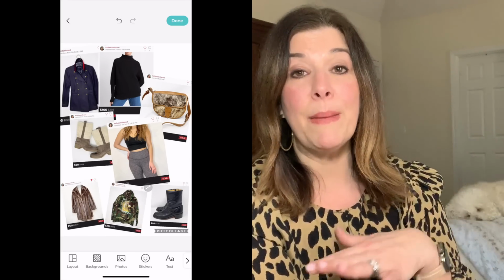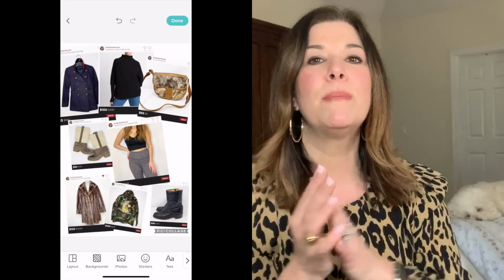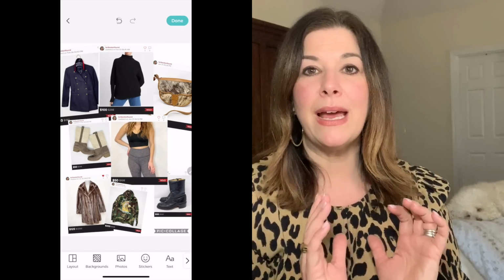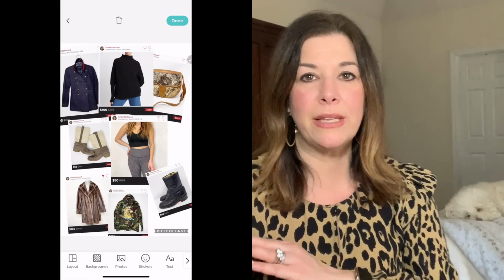You can upgrade and pay for it, and then it removes the watermark of Pic Collage, but it doesn't bother me. And if I'm doing something like a thumbnail, I always leave their logo in the bottom, and then when I import it, when I'm doing my cropping, I usually crop out the Pic Collage at the bottom.